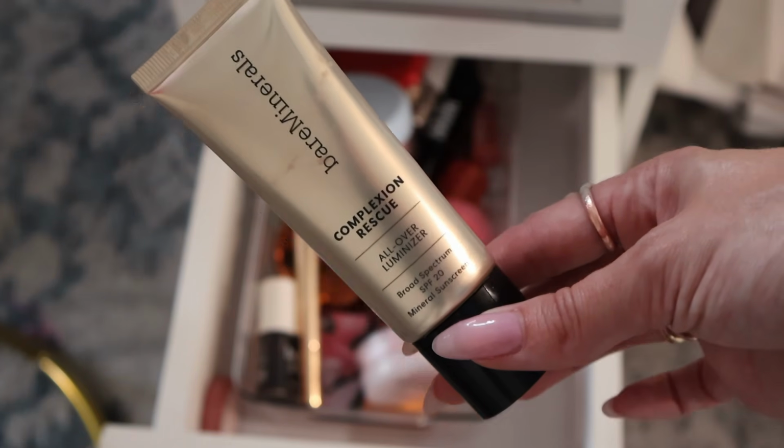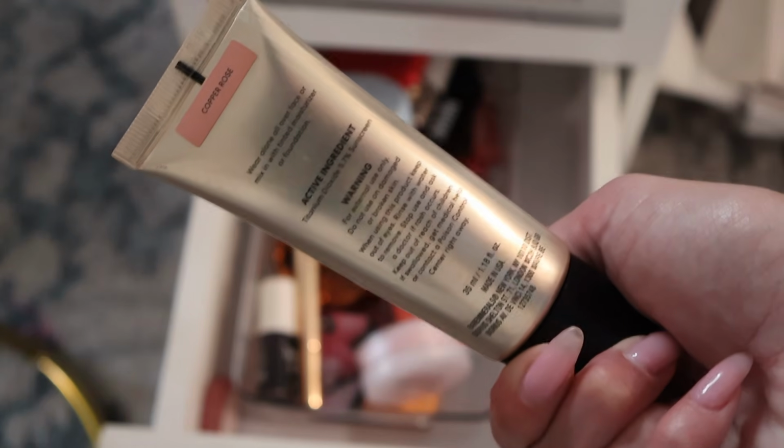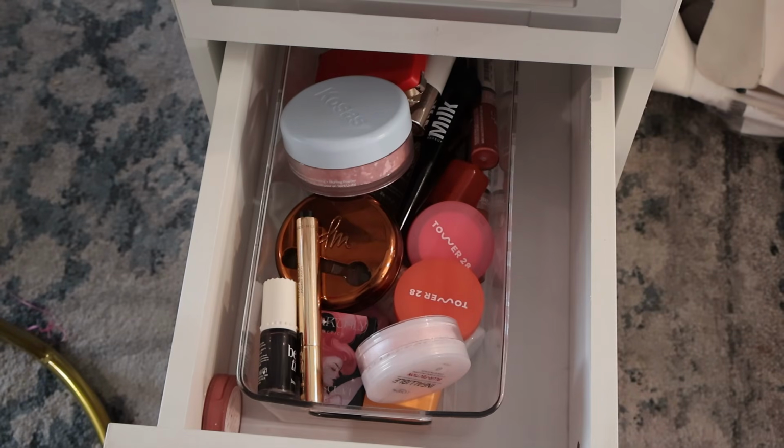my summer product right here. This is my travel product. It's plastic. I'm such a fan of this. The shade that I have is Copper Rose. I did not think I was going to love that so much, but I truly can't get enough of it. So between the Colourpop and that, I'm good to go.